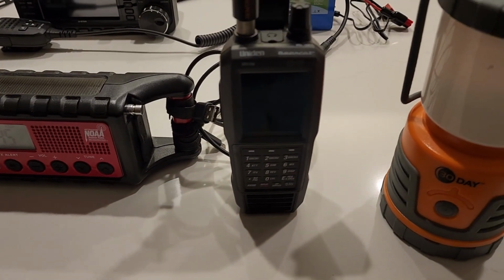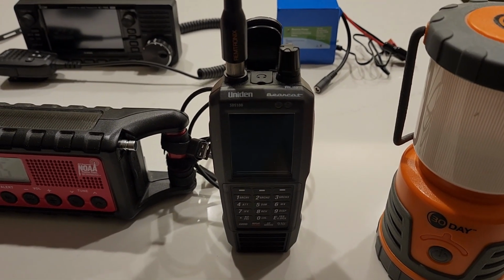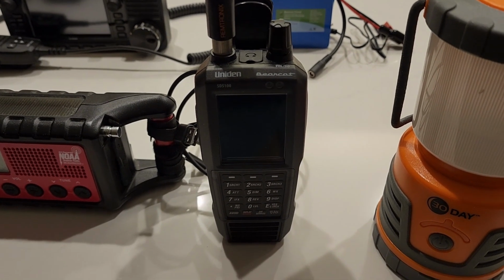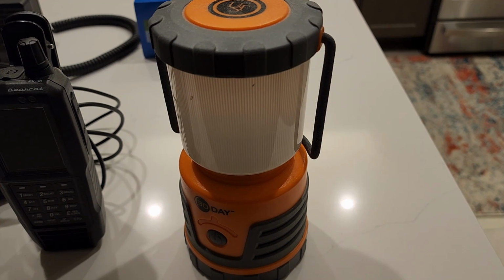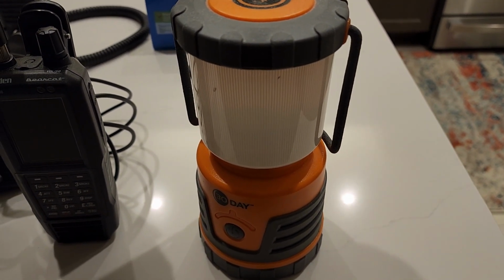And I have my Uniden scanner right here. That is going to be such a trusty tool and will come in very handy. I've got 2 batteries for it, so that should be good. Have a 30-day lantern here. Had that for several years. It runs on D batteries, and on one setting it will run for 30 days, which is fantastic.